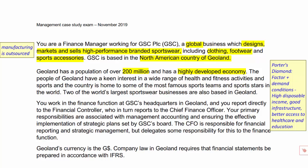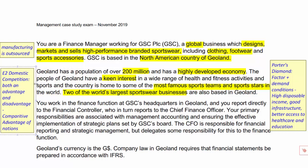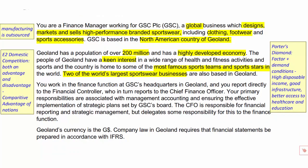Moreover, the people living in Geoland have a keen interest in health and fitness activities, and there are many sports teams and famous sports stars that live in Geoland, and they generate lots of interest in relation to sports and sportswear. Furthermore, two of the world's largest sportswear businesses are also based in Geoland, so the competition in the domestic market is likely to be quite fierce. And if GSC can survive that competition, it's likely to be better prepared to go into other countries throughout the world. So domestic competition, in accordance with E2, is both an advantage and a disadvantage. It can be disadvantageous in terms of the threat it represents to your own business. So if you can survive that threat, you have keener senses as to how to conduct your business in other markets.